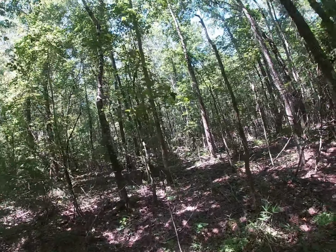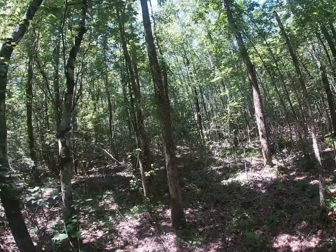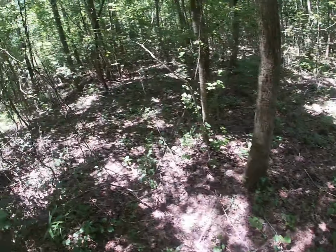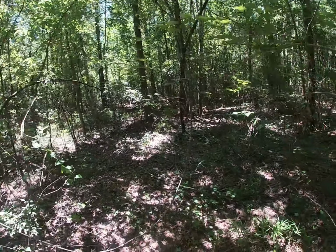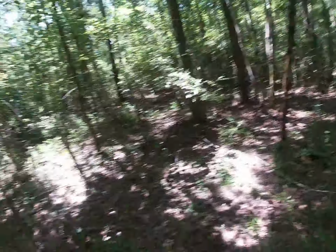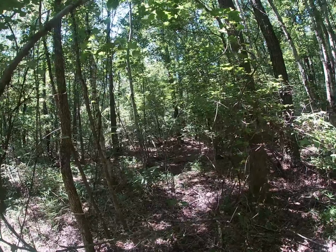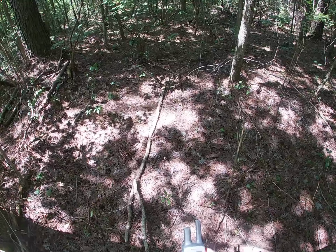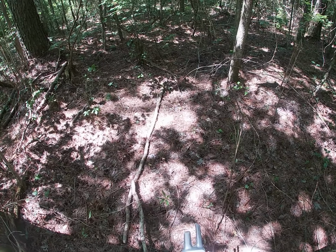We should be kicking up something here at some point. Back on deer flies, yellow flies are coming out. Got a horse fly. Woo! Some of this is working, some of it isn't.